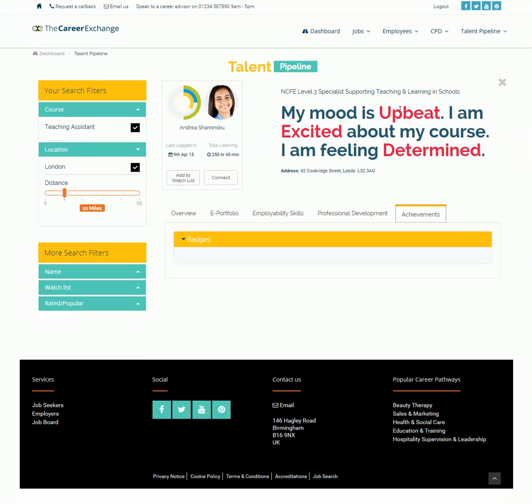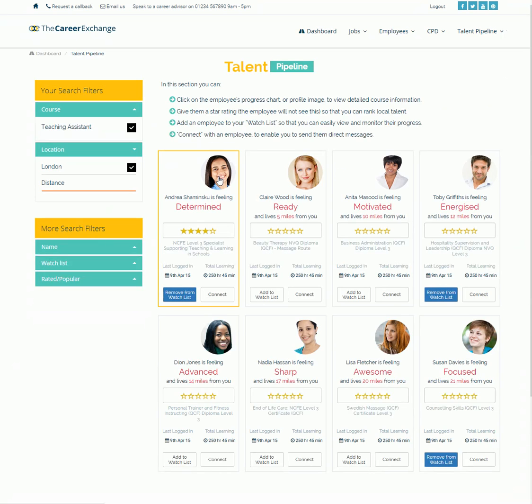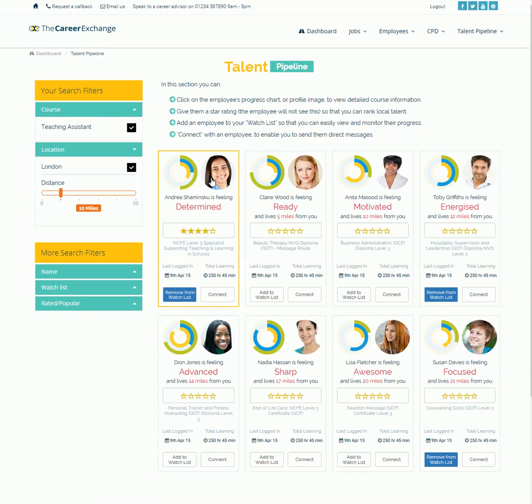As you can see here, candidates can post on their profile explaining how they're feeling at a particular time. And we can see their achievements as they progress. Based on this information, we can either add or remove Andrea to our watch list. Furthermore, if a particular candidate is one that we want to ask more information of, we can connect to them. Providing they accept, we can then ask them for further information about their progression.